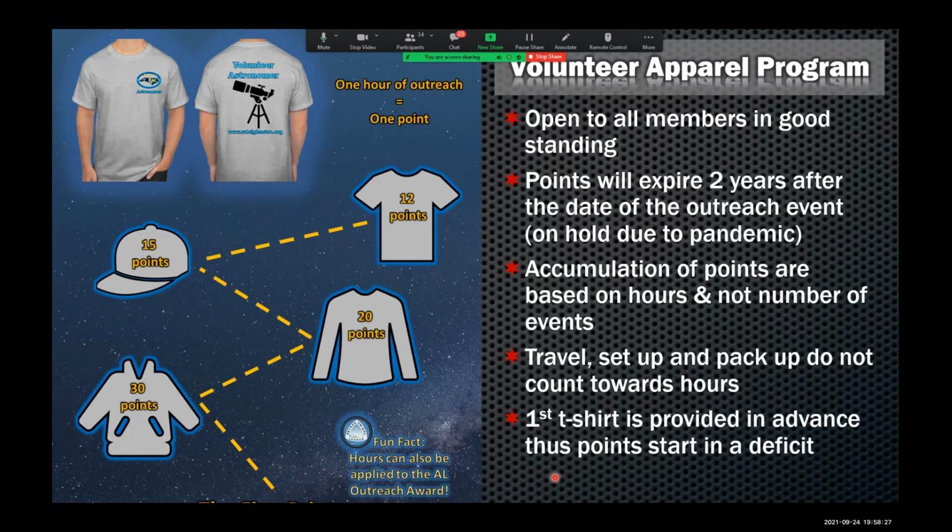Also, the first shirt is actually provided in advance of the event, so you'll get the shirt. You basically start with a point deficit. So if you're going to be doing a 2 or 3 hour event and you want to be part of the program, ask the person who's leading it, and we'll get you a shirt. If it's a 3 hour event, then you basically start out with -9 points, and that's how they continue to build.